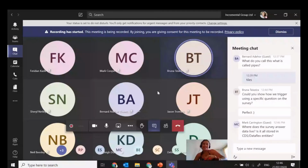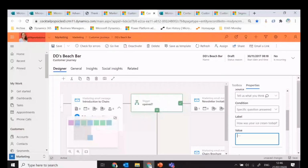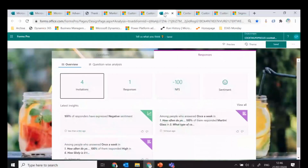So if we don't have any more questions, there are a few more things I want to show you before I run out of time. So now, in terms of where we have got to with our demo, we created our survey in the Forms Pro portal. We enabled the integration within our marketing app. We created a marketing email in which we linked our survey to that email. We created a customer journey, and we sent that email as part of that campaign or customer journey, and we got some results.